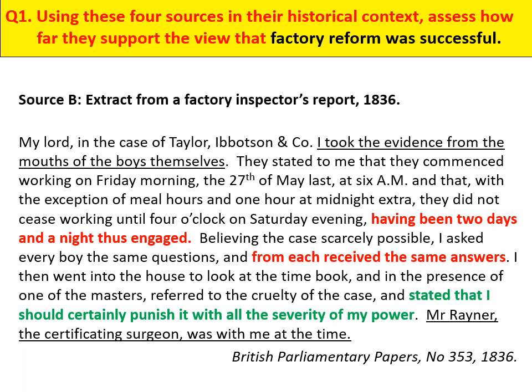So all of this is going down to the idea that this is a reliable source. It's clearly authoritative because this is from one of the factory inspectors, and it seems to be relatively representative. It seems representative, in other words, it speaks for many different factories. Now, this does only talk about one factory, Taylor, Ibbotson and Co. But the fact that this has been mentioned in parliamentary papers would suggest that it's important enough for it to make it into the report.